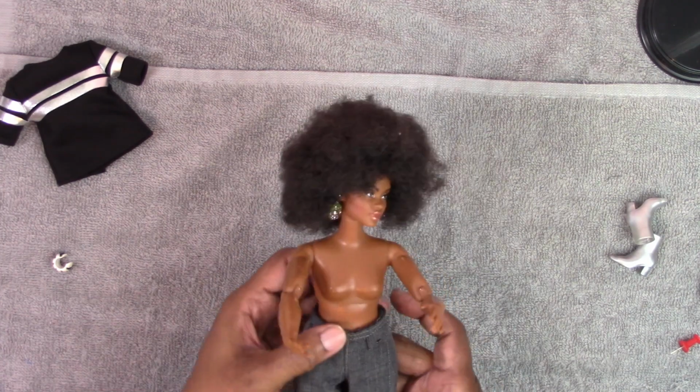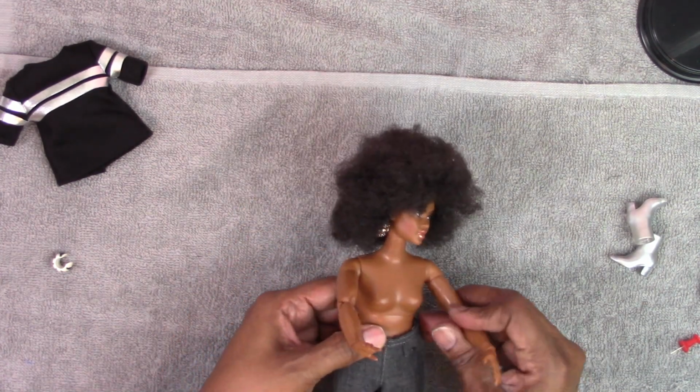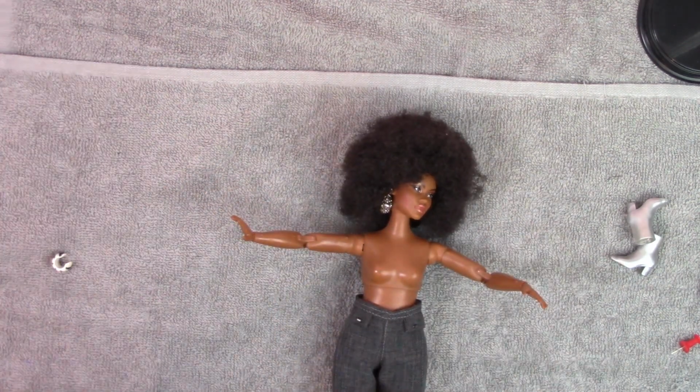And as you can see, the fit is beautiful. They're a little long, but you know, we can always put heels on our dolls. So I had her make them long like that.